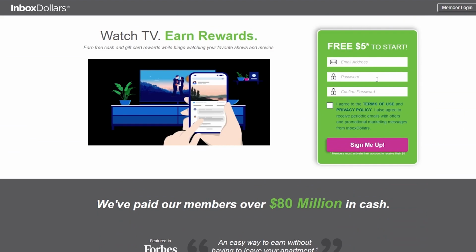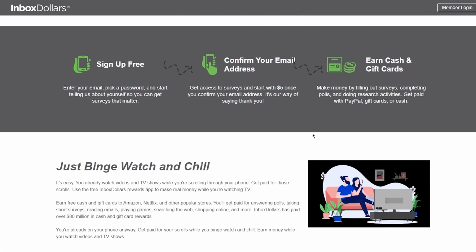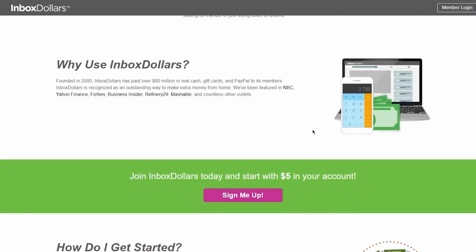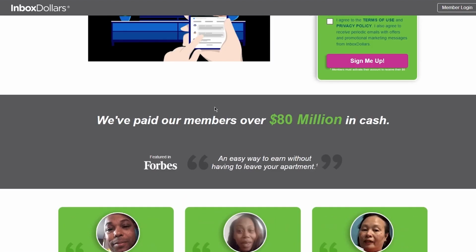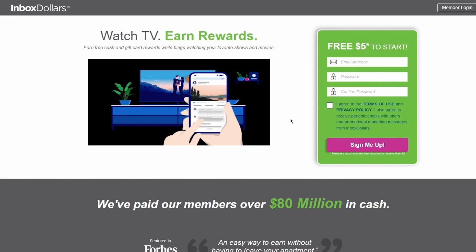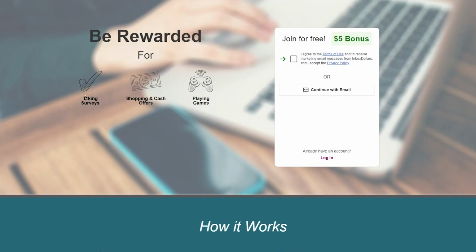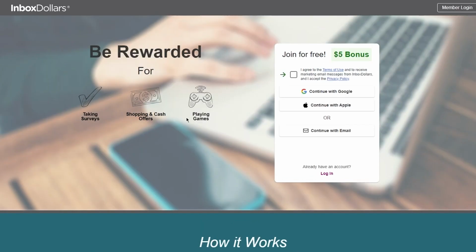So let's take a closer look at the features that make Inboxdollars a very popular choice. Inboxdollars offers a wide range of features that allows you to earn money through various online activities. So first, there is paid surveys. Okay, so Inboxdollars provides you paid surveys that you can find on their website, and on these paid surveys, they're going to tell you different ways on how you're going to access these surveys. So you can see taking surveys, shopping and cash offers, playing games. These paid surveys can be on a wide range of topics. So, there's news, politics, whatever you want.